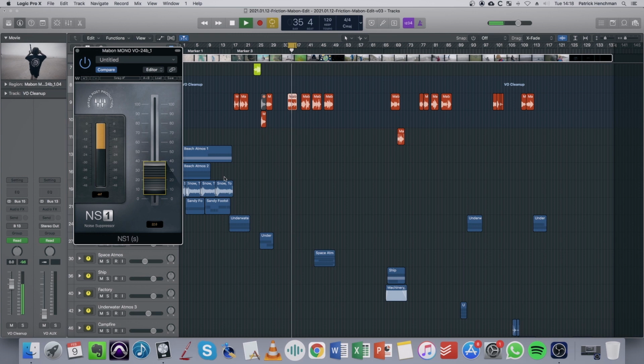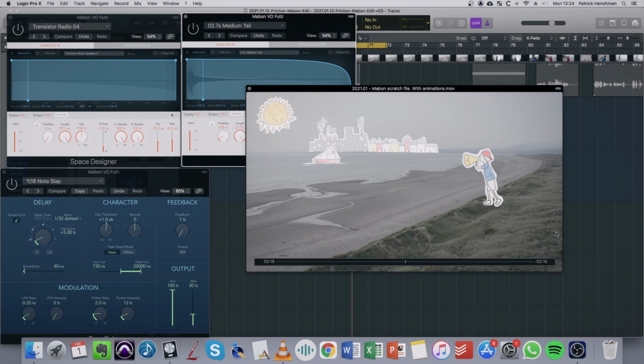It's just a little bit smoother and sits in the mix a lot better. So I then mixed the rest of the sound, and there were a few chances to get a little creative. So for example, in this section, this was a fun little bit of sound design that I decided to include in the final mix. So in this scene, Mabon's shouting through his megaphone to tell people to not throw plastic in the sea. And I thought it would be fun at this point if it sounded like the voiceover was coming from this megaphone. So this was the original.